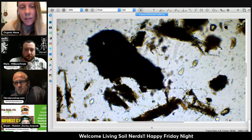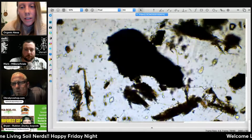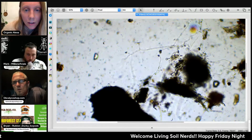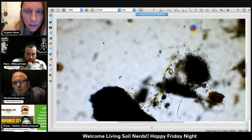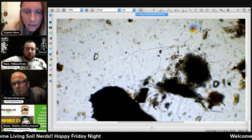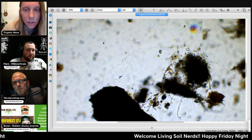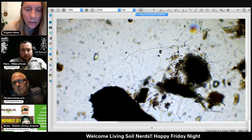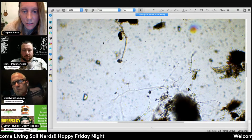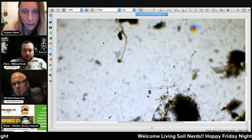Sorry, this is the opposite of what I'm used to, the way that it shows up on the camera. These types of fungal hyphae, this is classically something that Elaine teaches that we should be cautious of because they could be pathogens. And it's this white, or not white, sorry, hyaline, which is clear.